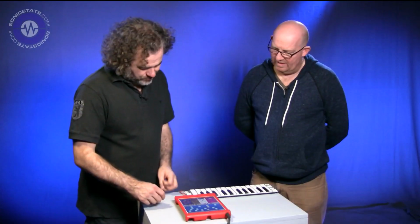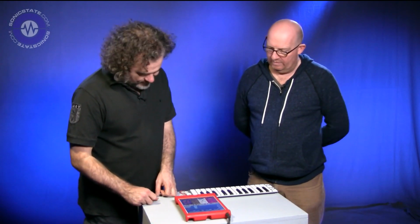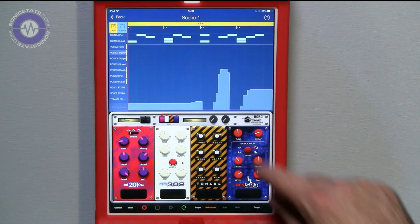Wow, yeah, that is impressive. That's very quick. Yeah. So it's essentially pattern-based automation. Yes. Right. And what we also notice now here, I'll just stop the track for a moment.